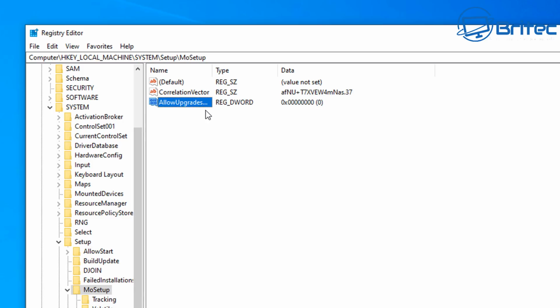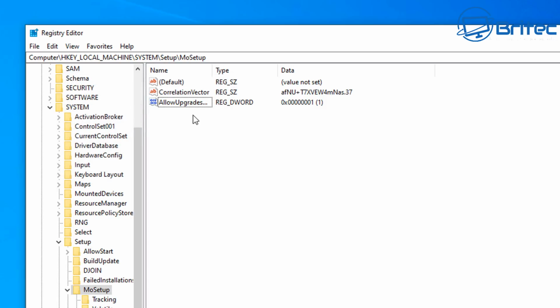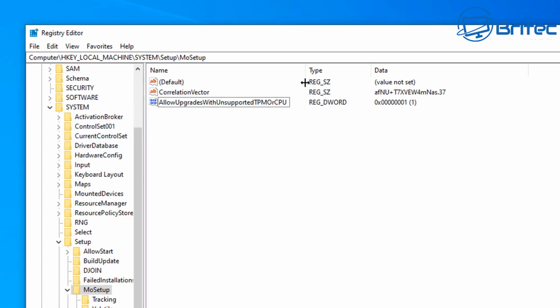So you should have something looking like this. And once you've got this, you can double click on here and give it a value of 1. Click OK and you're finished inside the registry. So here we have the actual finished key. And once we've done this, we can close off the registry editor because we don't need it anymore.